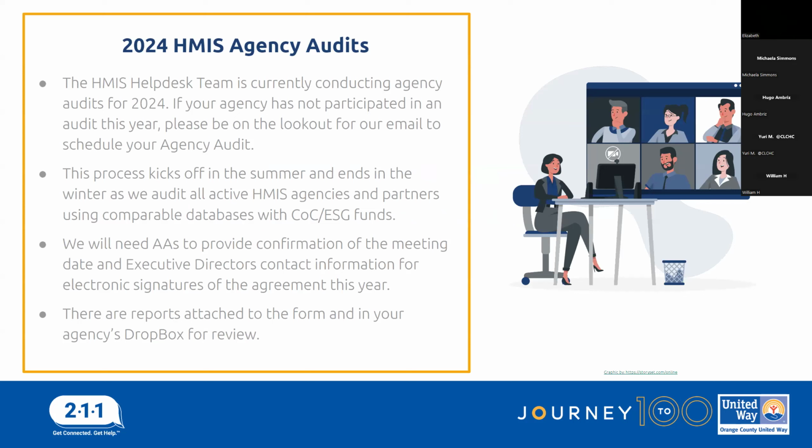2024 HMIS agency audits. The HMIS Help Desk team is currently conducting agency audits for 2024. If your agency has not participated in an audit this year, please be on the lookout for our email to schedule your agency's audit. This process kicks off in the summer and ends in the winter as we audit all active HMIS agencies and partners using comparable databases with CoC ESG funds.